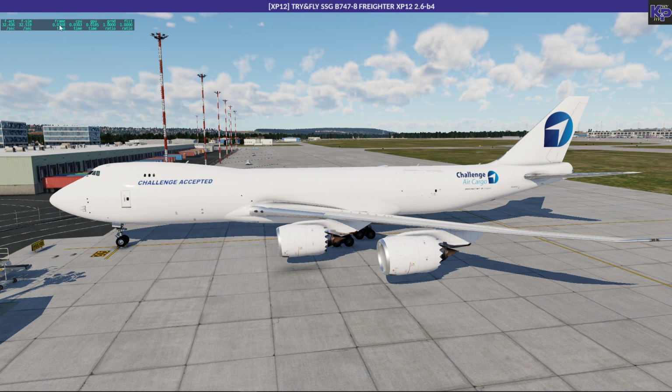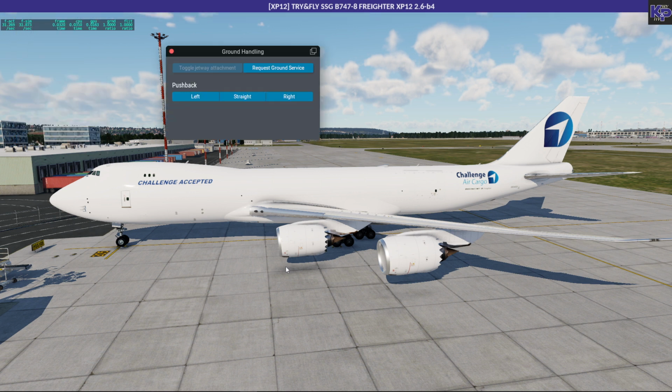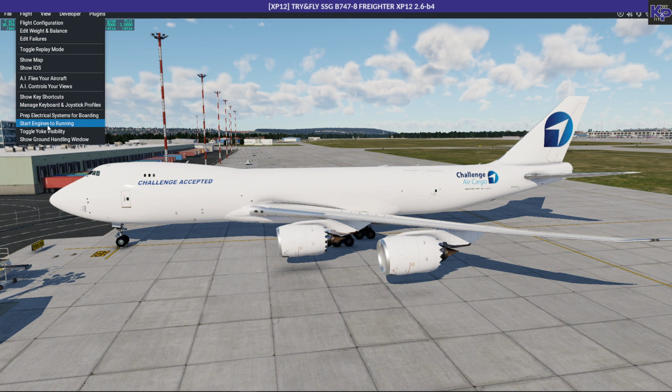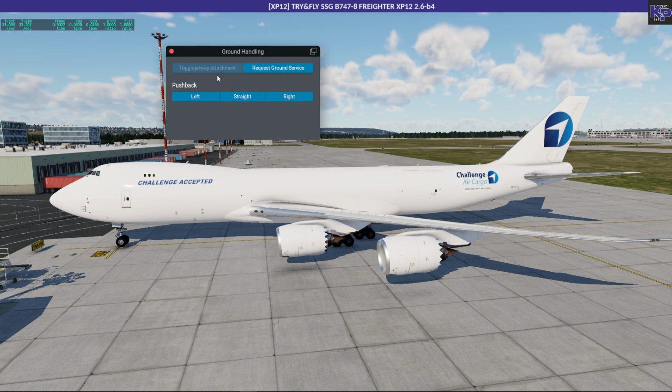I don't know. What about the default services here? Request ground service. Waiting for 2 vehicles. 600 seconds. Are you serious, guys? 10 minutes? You think? Okay, but I think you can make it short, but we don't want to do that. So let's get out of here. Do I need to stop this? I hope not.